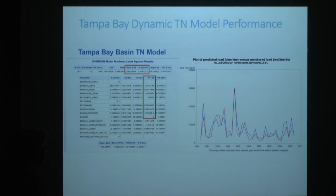And this is looking at total nitrogen flux in kilograms per year from 2001 to, actually just through 2010, looks like. And you can see we're doing a pretty good job of capturing the patterns, where the blue line is the predicted load and the red line is the monitored load. So we're over-predicting a little bit, would be the biggest problem, it appears. But it's not bad. So it's a pretty good model, and hopefully it's going to be good enough that decision makers over at the Tampa Bay Estuary Program and Sarasota Bay will find it useful.